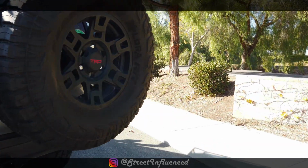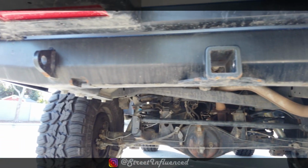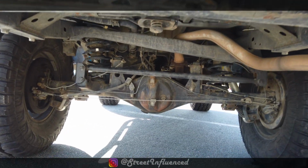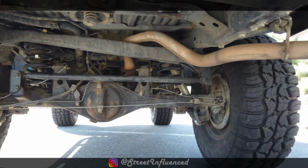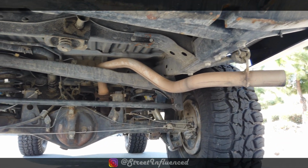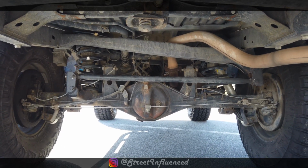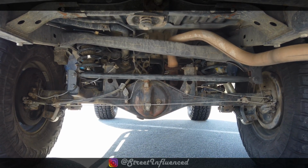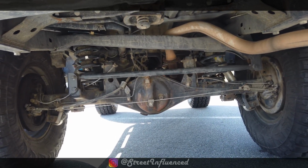This is mounted to the frame. It's not welded to the frame, but it's mounted. This is a California truck. That means we don't have any issues with rust. Nothing like that. Very solid frame. It's got a rear e-locker conversion. So this SR5 four-wheel drive model didn't come with the e-locker, but it's been converted to have a rear e-locker.